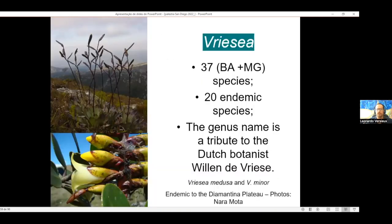Moving to the Tillandsioid, I would highlight the genus Vriesea, with 37 species in Bahia and Minas Gerais Espinhaço, and 20 are endemic. This one is Vriesea medusa from the Pico do Itambé. I described this species and I gave this name to it because it resembled the Medusa, the Greek mythological hair with the snakes. And here is Vriesea minor, also from the Diamantina Plateau, with simple inflorescence and distichous flowers.